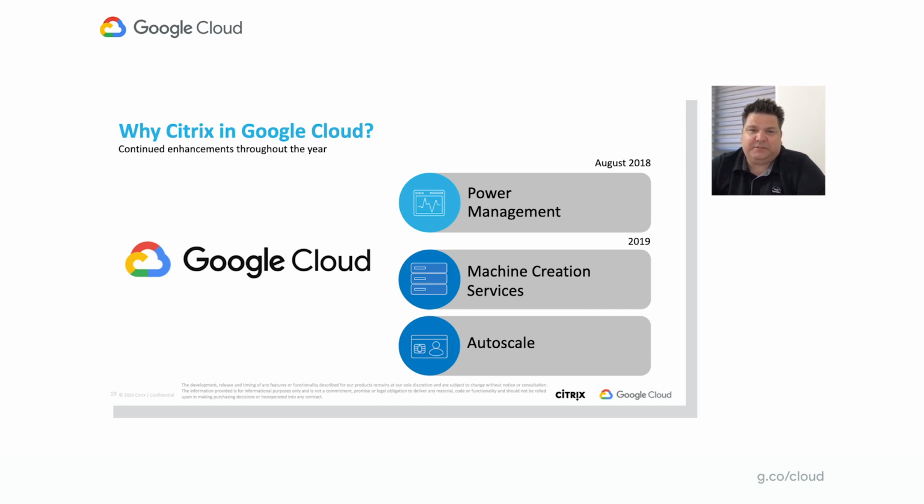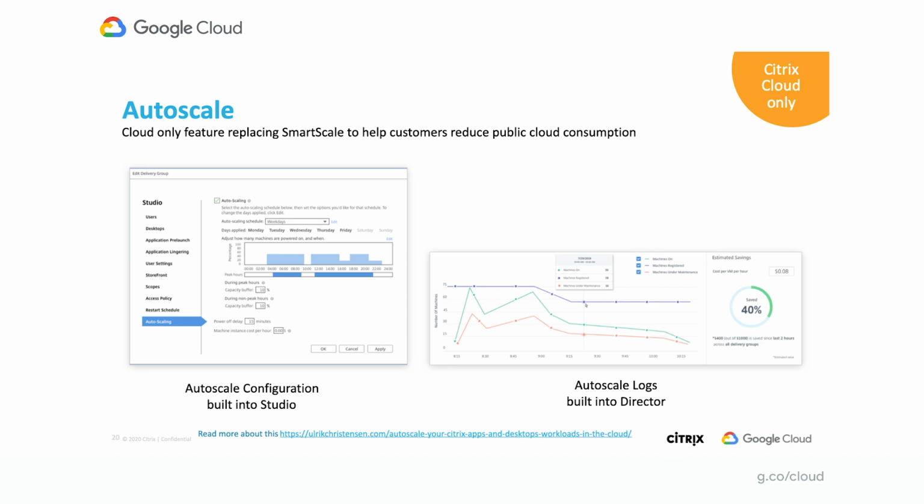One other thing that the partnership came up with was something called autoscale. So with autoscale, we only spin up the resources that we need in Google Cloud. So when we don't have any need for any resources, autoscale is going to turn off the machines that we're not using. So I tried it out for about a month, and in the course of that time, I believe we saved about 40% on our cost on resources in Google Cloud. So if you're thinking about moving to a public cloud, it's a very good feature to have because it's going to save you a lot of money.